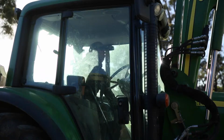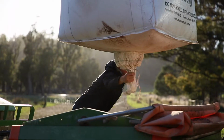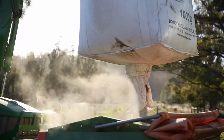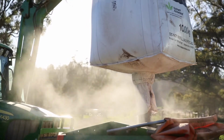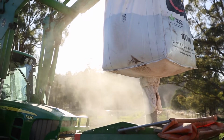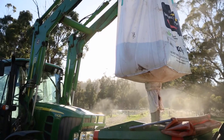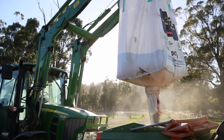I've always wanted to come farming. It's a great opportunity to run your own business, and I enjoy working in the outdoors, as all farmers have been doing it since I could walk. And just the opportunity to be self-employed and really take on an operation that was going ahead.